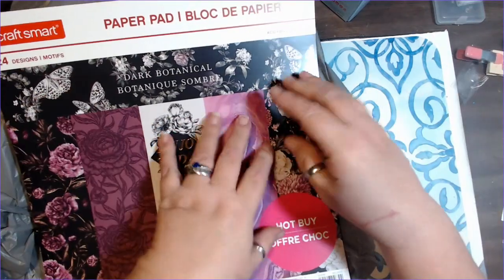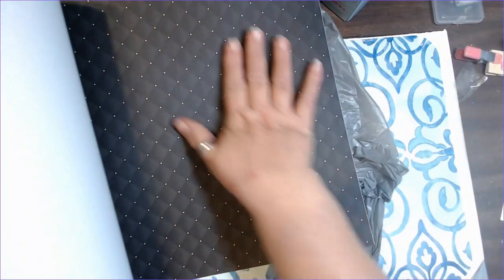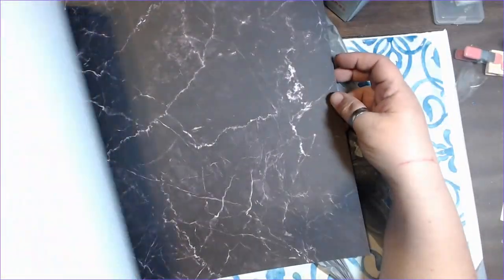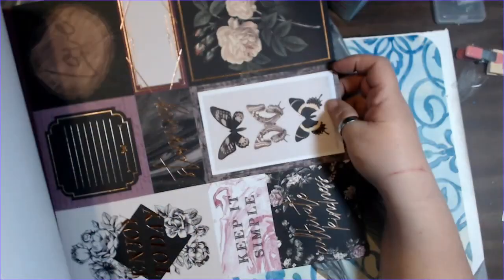But I did finally find her, and it was this pad, and they did have another one, so I just want to show it to you guys since I chased some little kid down to get it. I just love this. It looks like tufted upholstery, very pretty. Love the stripes, the marble. Look at these butterflies and all the cut-aparts. The cut-aparts are cool, right? Love it.